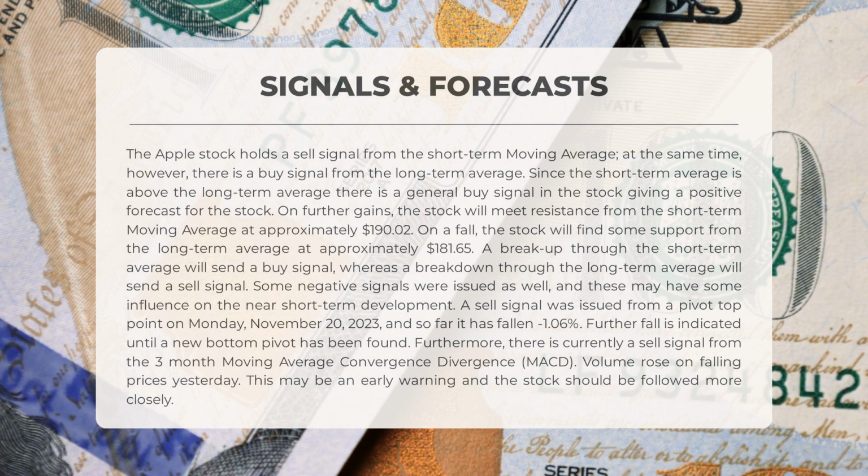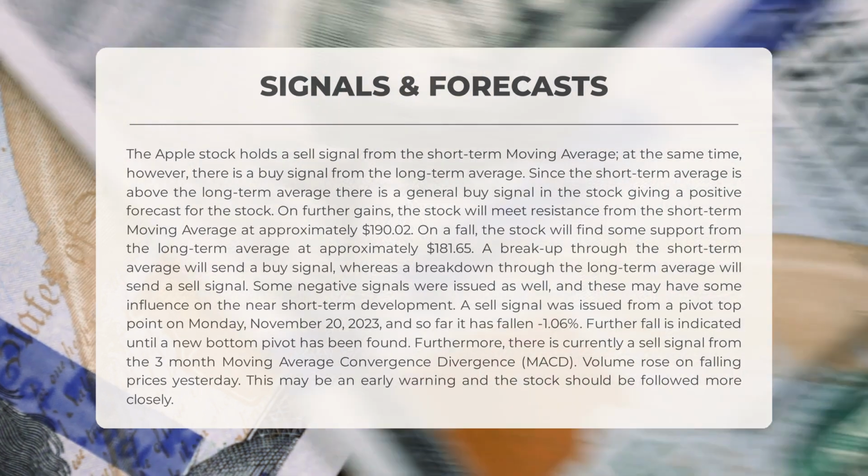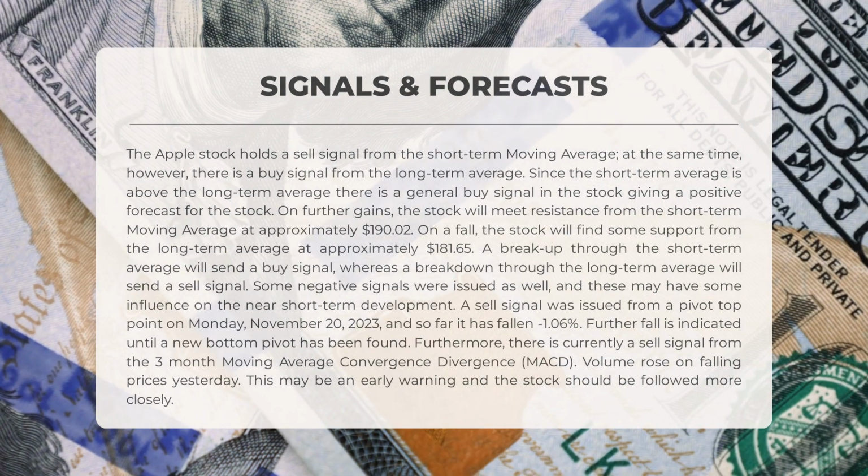A sell signal was issued from a pivot top point on Monday, November 20, 2023, resulting in a decrease of -1.06% so far. This suggests that further decline may occur until a new bottom pivot is found. Additionally, the 3-month moving average convergence divergence, MACD, currently gives a sell signal. It's worth noting that volume increased when prices fell yesterday, which could be an early warning sign. Therefore, it is important to closely monitor the stock.